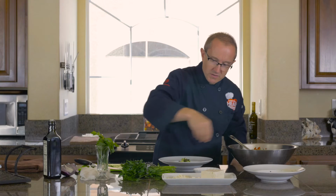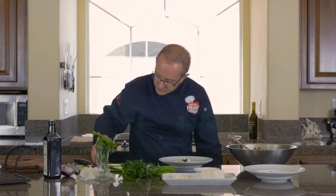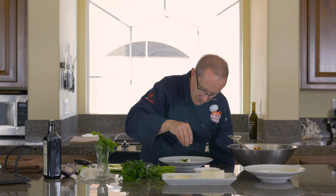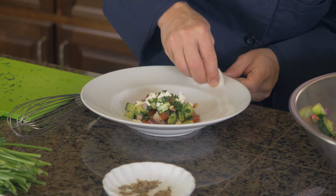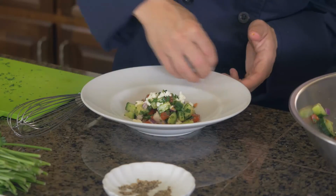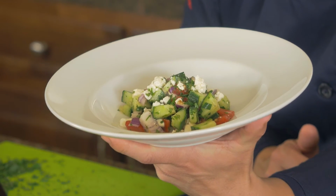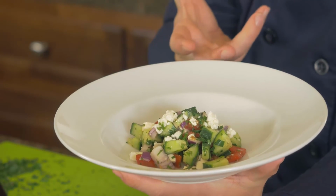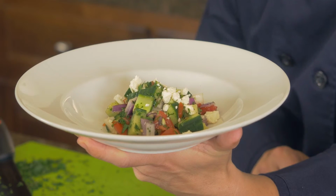Nice little presentation. Maybe a little extra feta cheese on top. A couple extra herbs. Well, got a little bit on the bowl. We always want to make sure the presentation looks good, right? Because everybody eats with their eyes first. And there we have it. A perfect Persian salad. It's got vibrant vegetables. It's got the calcium from the feta cheese. We've got all the essential nutrients we need for this amazing summertime meal or snack.